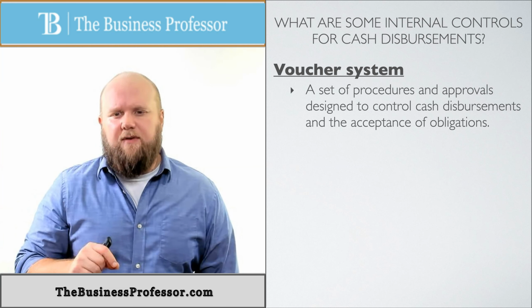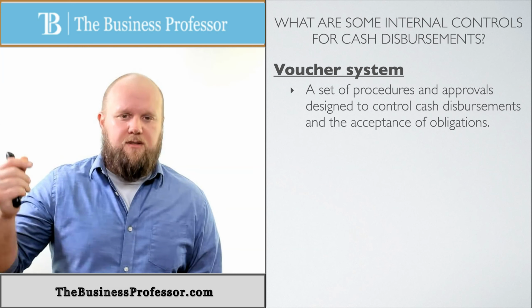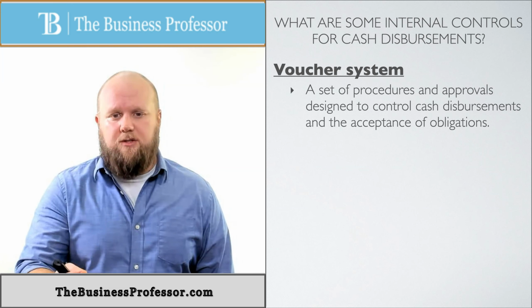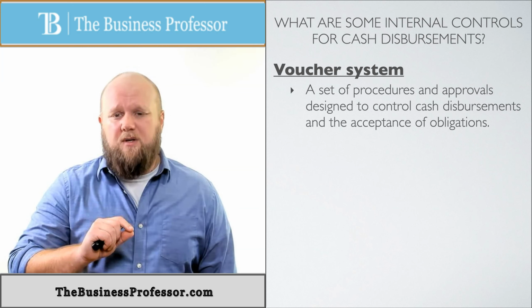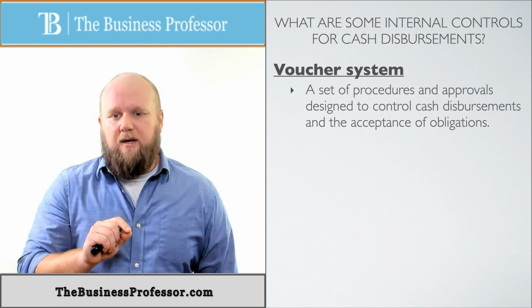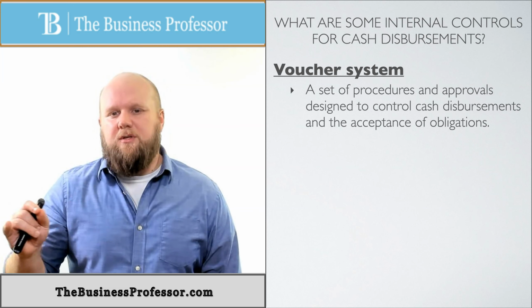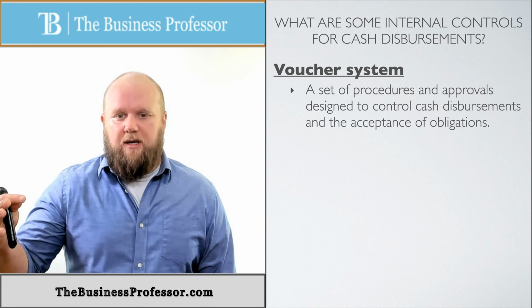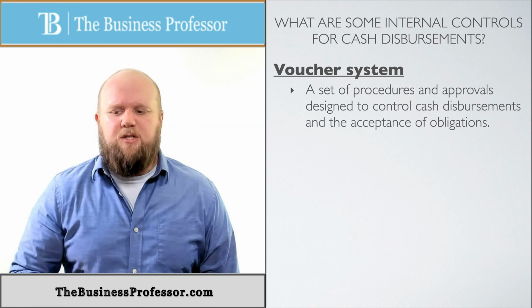But a voucher system is a little different. A voucher system is more about approvals. So with a voucher system, if you've got to go to a business conference in Vegas, you go to your boss and say, hey, I need to go to this conference, and they approve it, and they approve what it's going to cost you in terms of airfare, hotel, conference fees, and all that kind of stuff. Once you get that approved, you go to your conference in Vegas and you spend your money up front, and then you bring back all the receipts, and then they pay you back, or they reimburse you. So it's a little bit more secure in the sense that they're not giving you a lump sum of money to begin with. You're using your own money up front, and then you're going to get reimbursed. So that's a very good way to control the cash disbursements as much as possible.